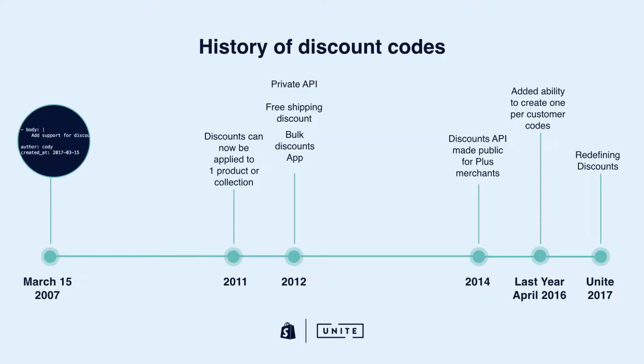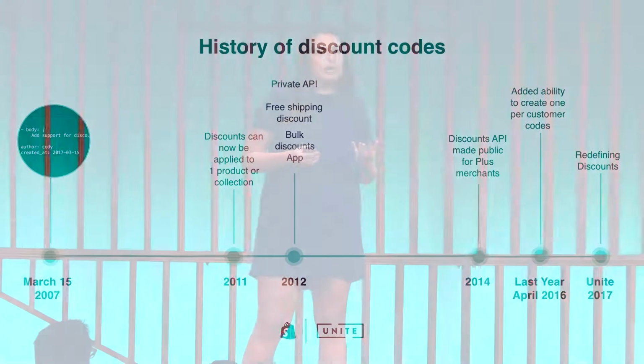But let's go back a bit. Time for some real talk. Let's talk about those last 10 years. So exactly 10 years and a month ago, for the first time in Shopify, we added support for discount codes. And then a few years later, we added the ability to select one eligible item or one eligible collection for your discount code. And then the following year, we were redesigning Shopify, and we basically created a private discount API to communicate with the core of Shopify. And then, due to popular demand, we added the free shipping discount type.